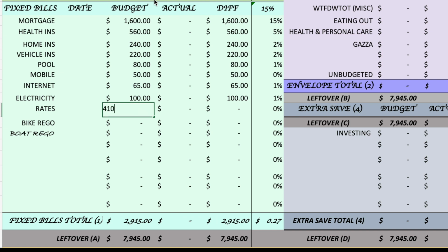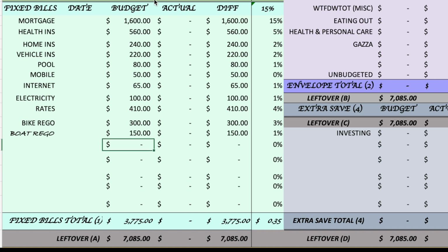Our rates are due this month. That amount did go up to $410 for the year, so about a $10 increase each quarter. So $40 overall increase in our rates for the 2021-2022 financial year. The bike registration, I believe, was right around $300, and then the boat registration for the trailer showed up, and that is for $150. So it is these three bills here, rates, the bike rego, and the boat rego. These are the ones that come out to $860, and that is what is going to be covered by that $860 from the sinking funds.